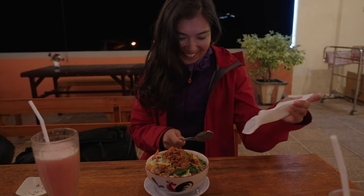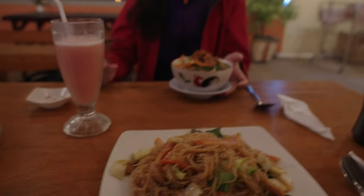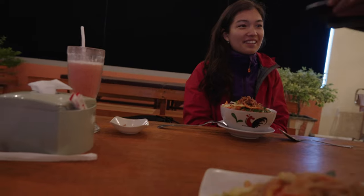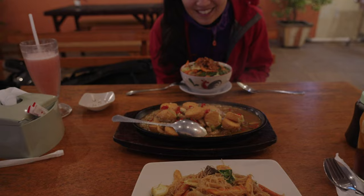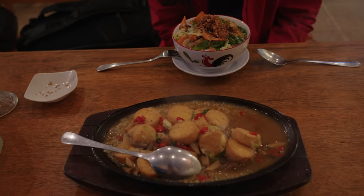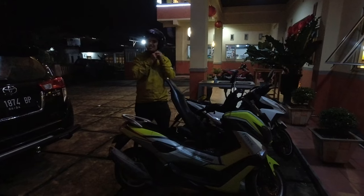Wow. Enjoy, it looks really amazing. So, and here my bihun arrived. Oh, it's coming up. Wow. Terima kasih. They were really fast. Really, really fast. And it looks so good. Wow. Enjoy.